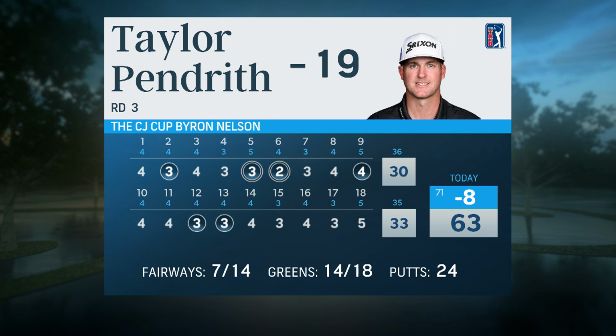There you can see, graphically displayed, exactly how he was 8 under with that 63 today. You can imagine there were a couple opportunities left on the table. It was so very, very impressive. What was his perspective on what he just accomplished? Well, he told Rex Hoggard.